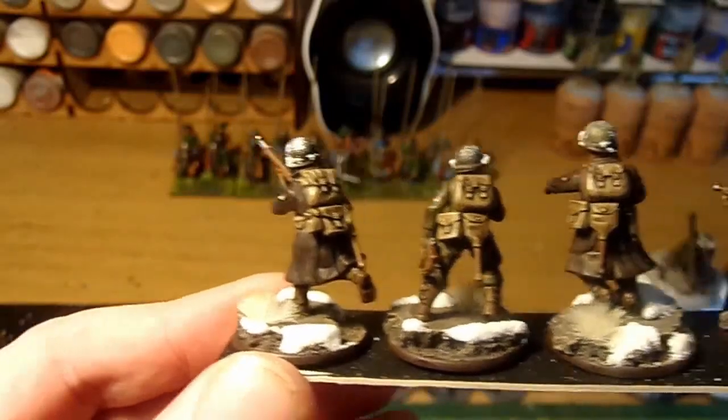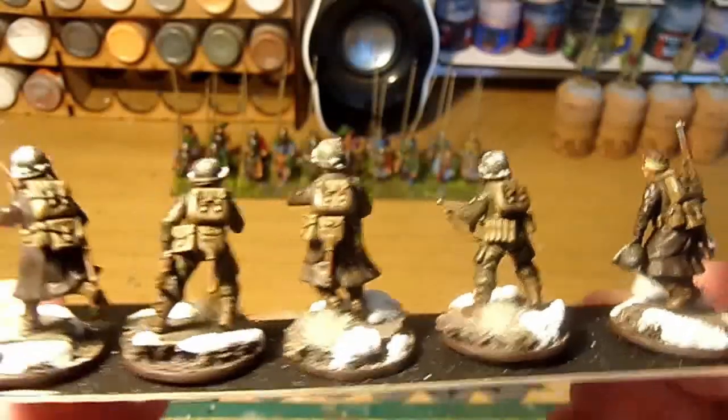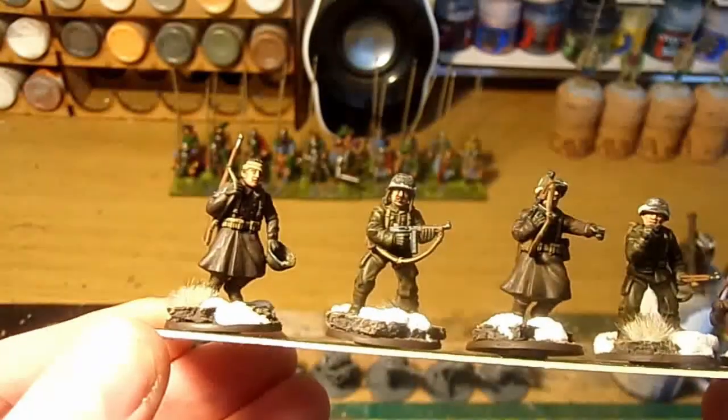So they're the first 5, as you can see. Every figure in the platoon of the project is going to be kit bashed in some manner. That's the first 5, and these are the second 5.